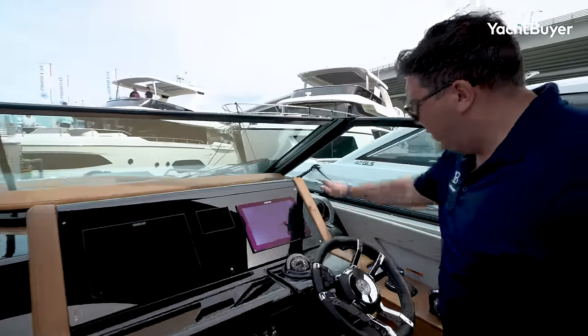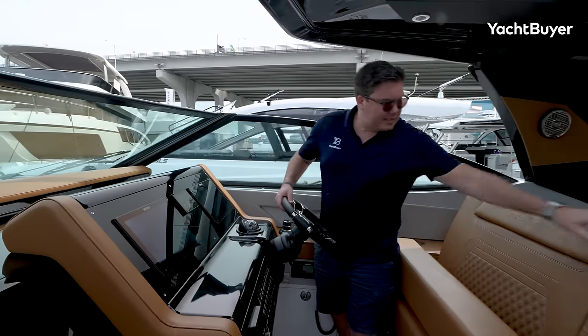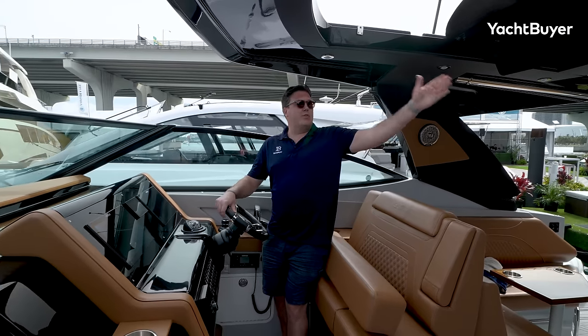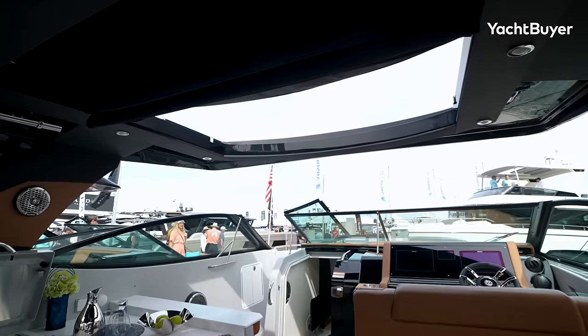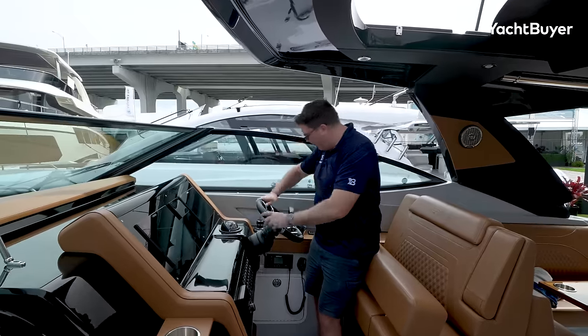Helm station, double helm bench. Again, the finish is lovely. Leather up here on the dash, really lovely soft leather here on the seats. Drop down armrests, that's a nice touch. You've got a sunroof too, canvas sunroof, so you can close this area up if the weather's not so good or you want some shade. You can fully enclose this whole area as well with canvas if you want to.